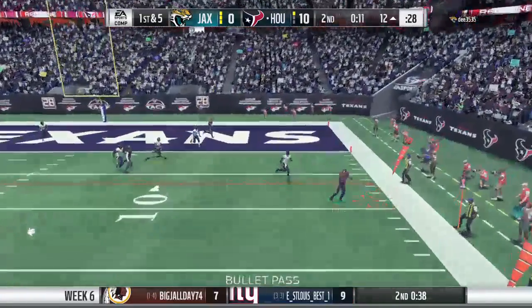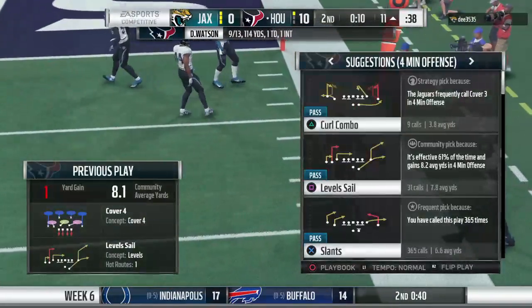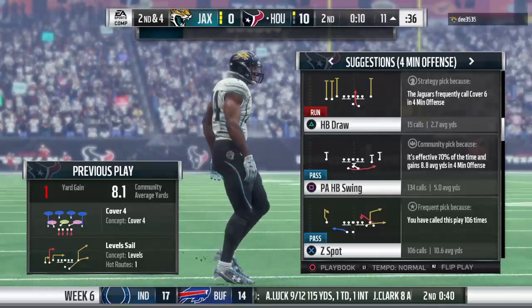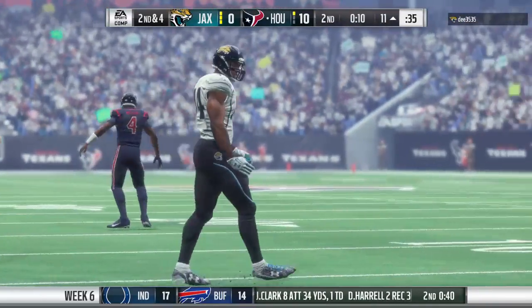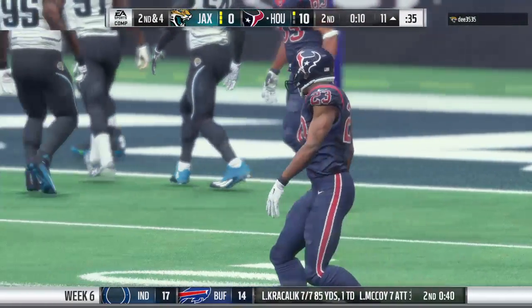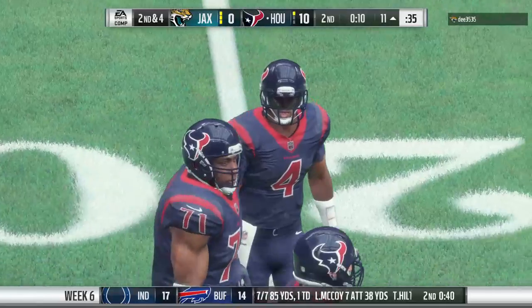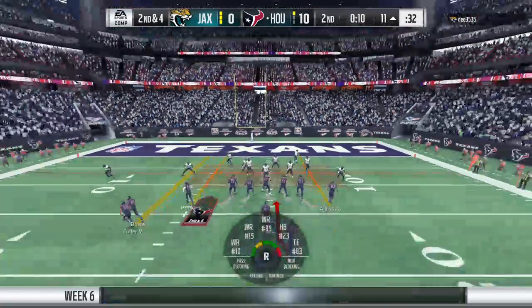Shotgun snap for Watson. To the sideline, and wow, what a catch there. He doesn't get a lot, but he was able to get the feet down. Complete. Just a 1-yard pickup on the play, and it'll bring up a second down. Completed pass play. Now let's see if they go back to the air or to the ground.